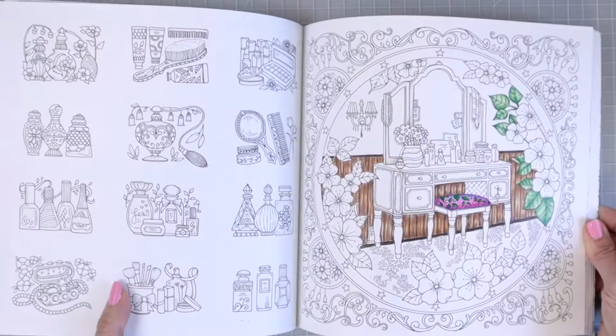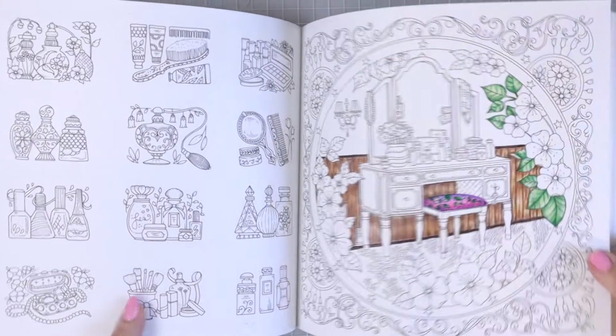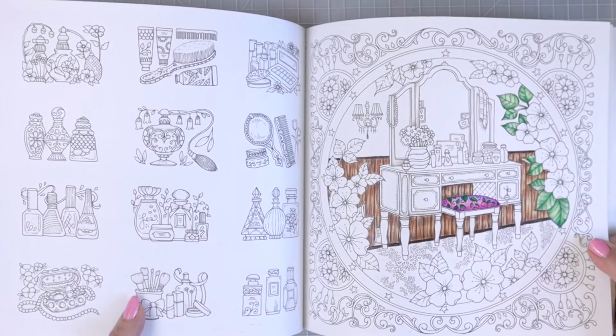This is another page I was working on, and I'm just stumped on this one now because I don't know what to do with the vanity, but I am going to come back and finish this.